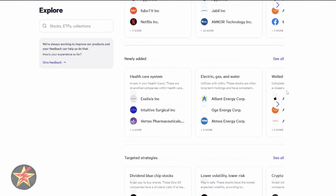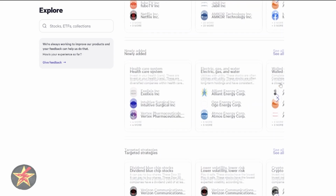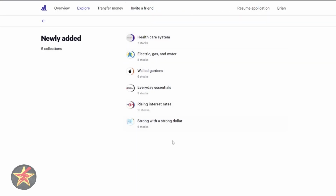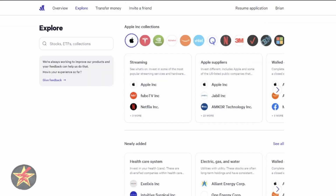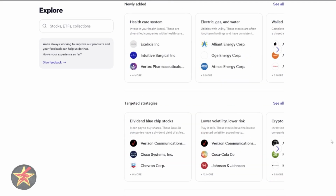Also, I kind of wish that there was a way that I could see all of the baskets in one location instead of having to hunt and peck through these kind of offered baskets. So here, I have newly added. I could see all of the newly added, but that's not enough. I want to go and say, show me all of the baskets that you have.